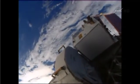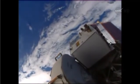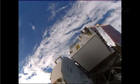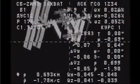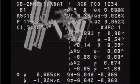The International Space Station and the Progress are currently orbiting 260 statute miles, moving to the southeast of New Zealand, about to cross the South Pacific en route to a southwest to northeasterly track that will carry the vehicles up toward the west coast of South America, where we expect the docking to occur.